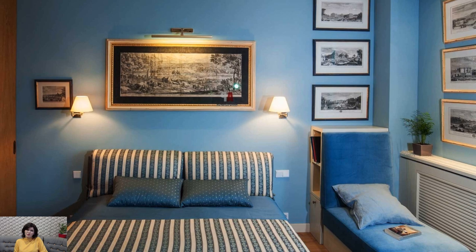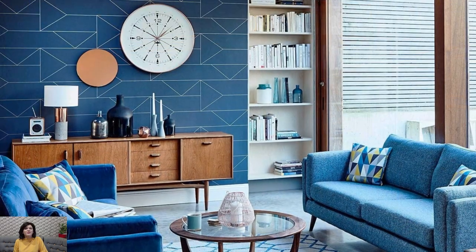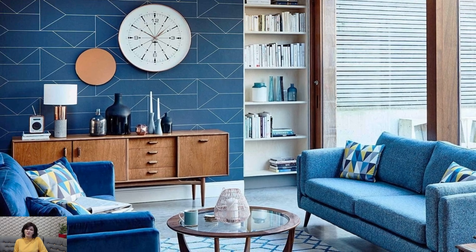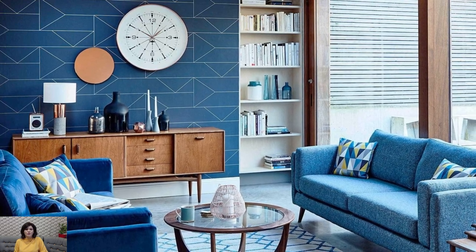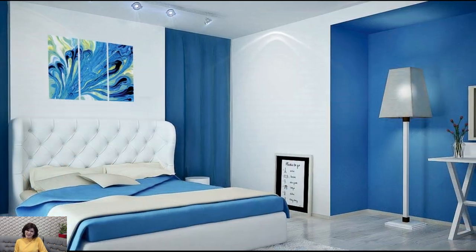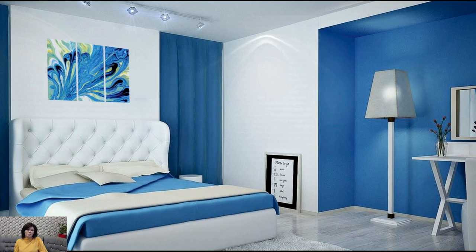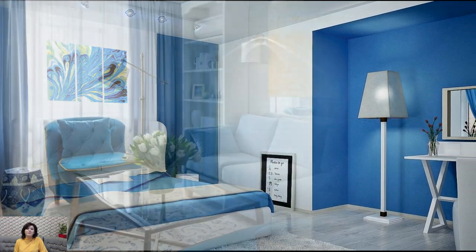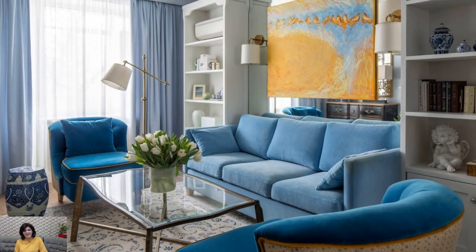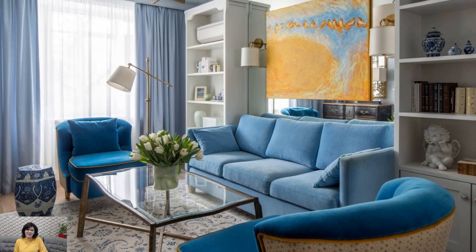The versatility of Danish blue lies in its ability to seamlessly integrate into a variety of design styles. In a minimalist setting, it adds a touch of color without overwhelming the simplicity of the space. In contrast, when paired with sleek and modern furniture, Danish blue can bring a sense of warmth and personality to an otherwise monochromatic environment. This particular shade of blue is notably adaptable to different intensities of light.